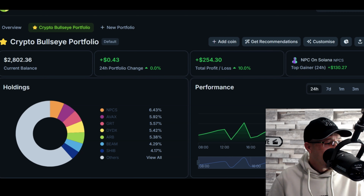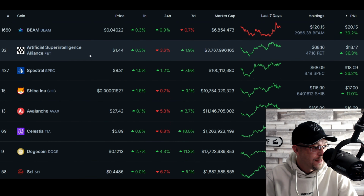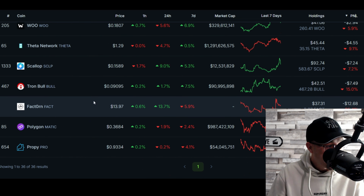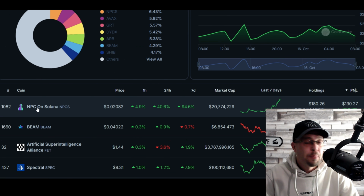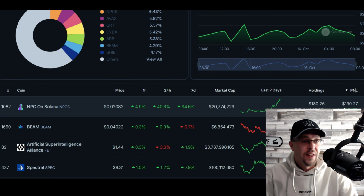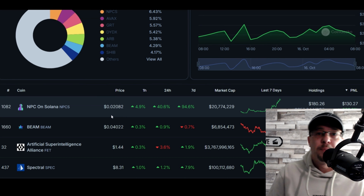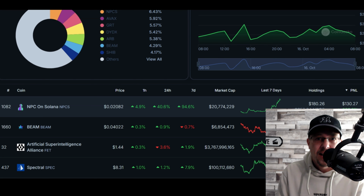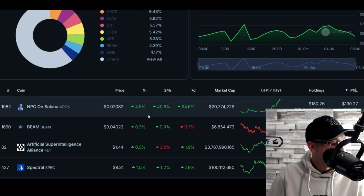Right. Okay. So like I say, we're up 10% on there. These are the tokens that are in here. We've got quite a few to deal with. That's why I need to sell everything. There's a couple of tokens in here that I'm keeping, and I'll tell you exactly the reason for that. NPC on Solana. That's done 260% since we put that in the portfolio. And XRP Healthcare, that's the other one. That's my other high risk one that I'm keeping and putting on a decentralized wallet because there's no exchanges that take them. No FCA ones anyway.